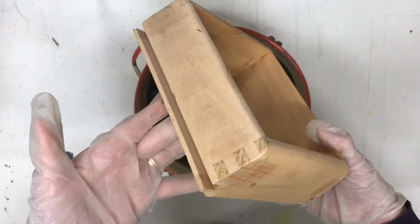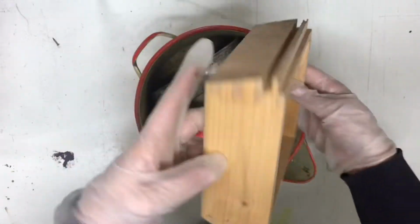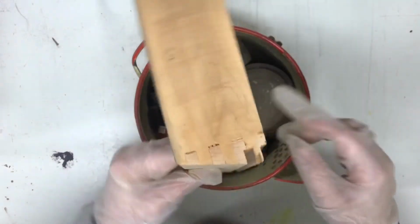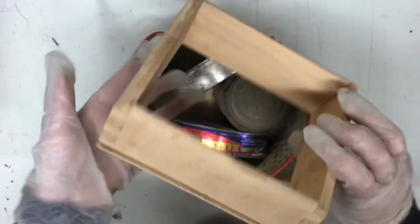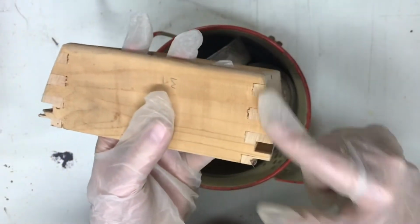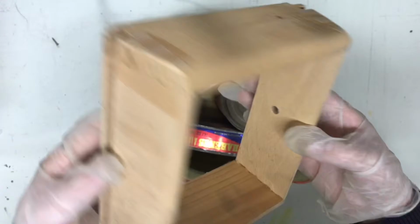Here is a wooden picture frame, I think. I'm not sure what the grooves would be for on the outside of the frame, but it is old considering how it is toothed together there like that. Not sure what that is.